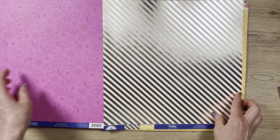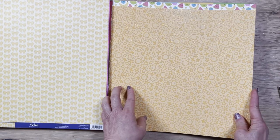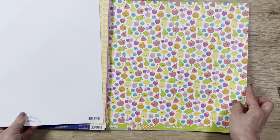Yeah, this is a much stronger collection color-wise with bold blue, kind of like a royal blue. This is all foil, horizontal stripe, and there's some cute bows. And this is what they give you, some kind of light orange color.